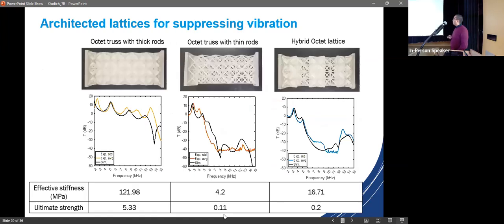Another example is what we call an octet truss structure. We use the octet truss because it's stiffer than the previous one I showed you. So we are targeting highly mechanically strong structures which can shield vibration. For example, on the left, if you take an octet truss with relatively thick rods, the vibration still propagates through the structure, but you have high effective stiffness.